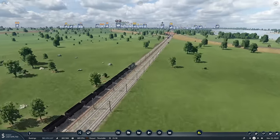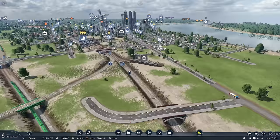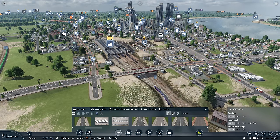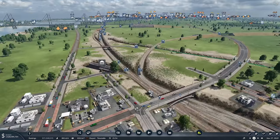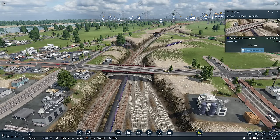What was I doing? Yes, I have upgraded this, so it's now got electrification wires all the way down to Hull. And I was asking you guys to let me know in the comments section what you thought would be best for me to do, because of course we were looking at upgrading. So a lot of you have come back with 350s, class 350s, as an option. So I think we're going to do that.